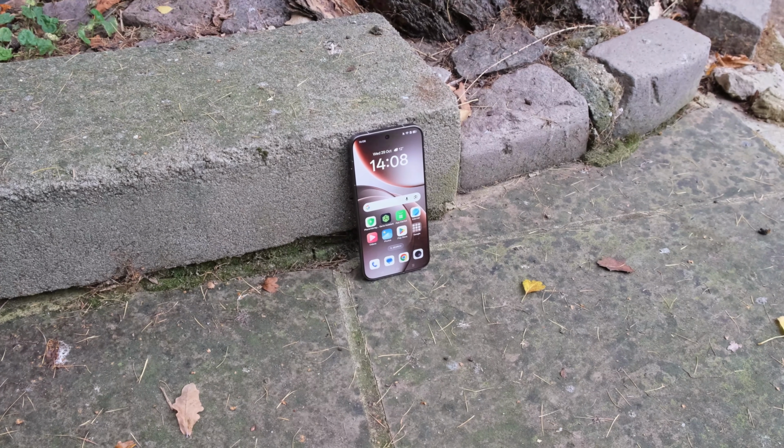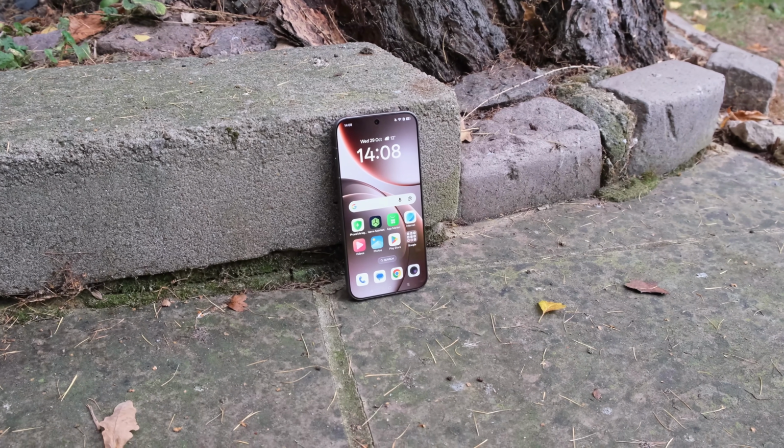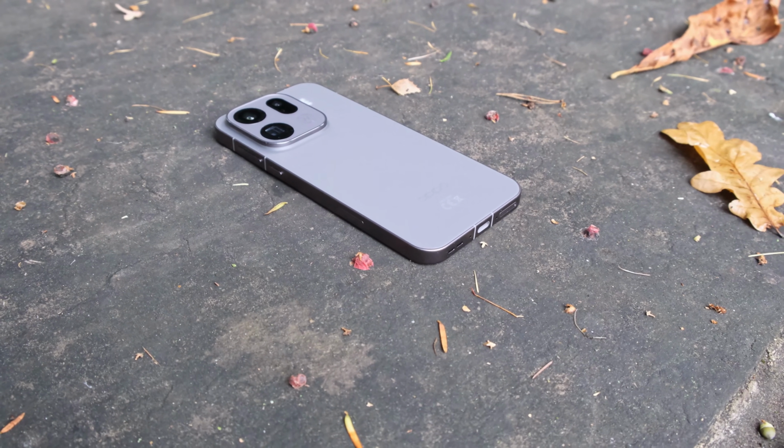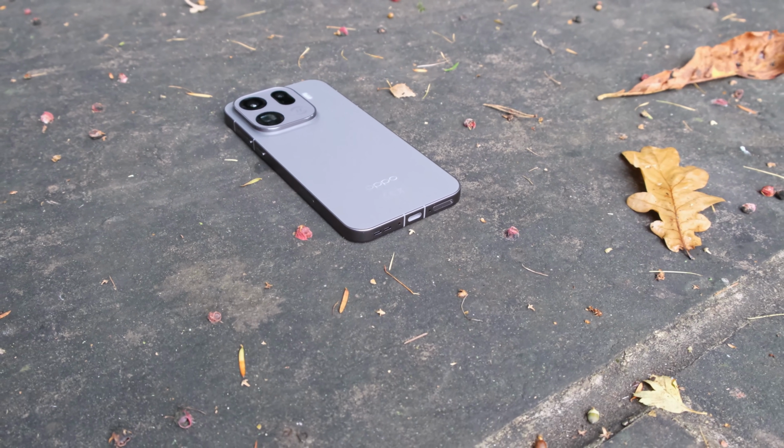If, however, you do want to have biometric data, for example your face, you can also add it in. Although it's worth bearing in mind over here, it won't be as secure as using a regular PIN or password, or of course your fingerprint, as it does not use 3D face biometric data.